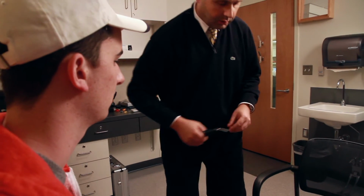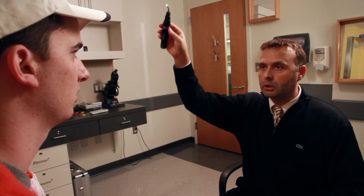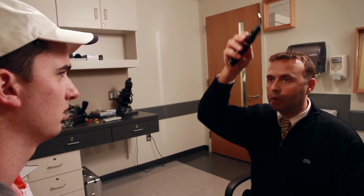So, Matt, I'm going to test your eye movements now. I have a little light here. What I'd like you to do is look straight ahead at this little light and keep your head as still as you can. I'm just testing your eye movements. Can you follow this light for me? All the way up and down, all the way to the side, and up and down.